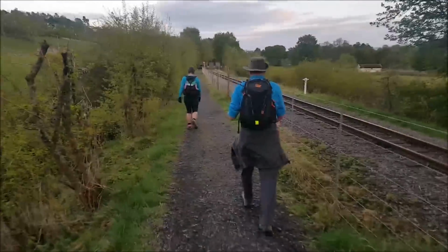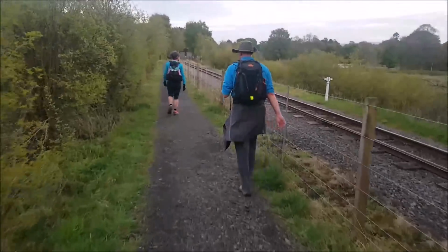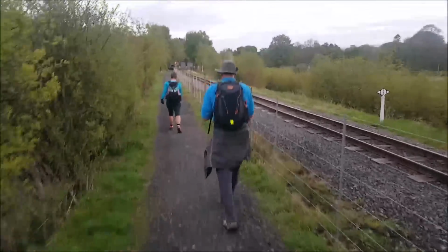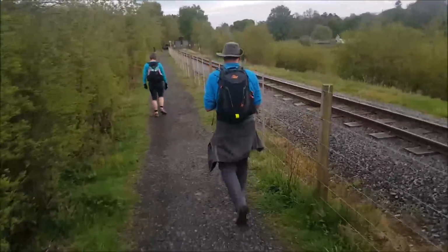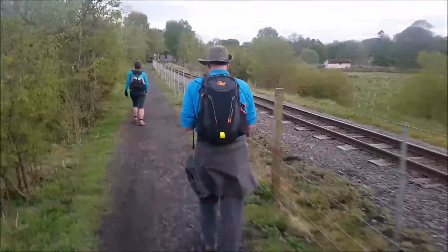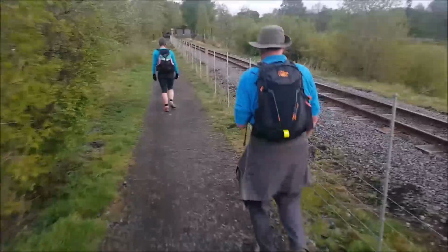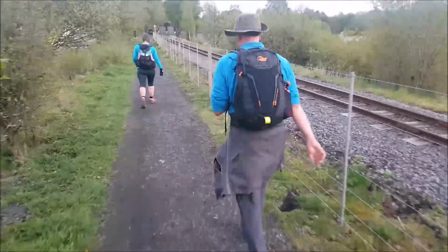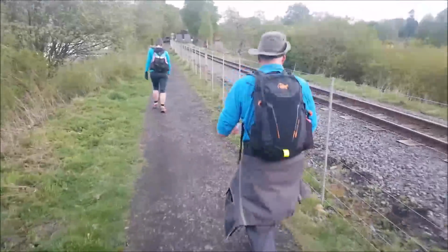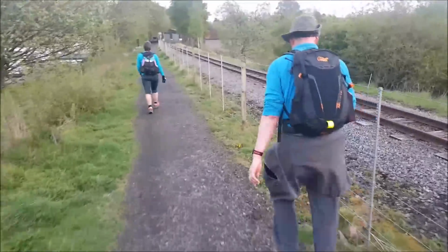This 5 kilometre stretch along the old railway line is a bit tough. It's fast, but I think you'll be pleased when you get to Halston, because we're certainly looking forward to getting there. We had a 5k stretch before this as well, so it's easy walking. You put your brain in neutral, but yeah, after a while you're looking forward to it.